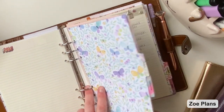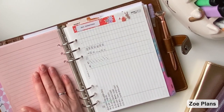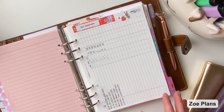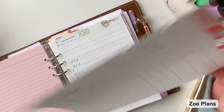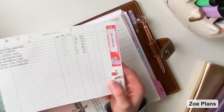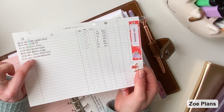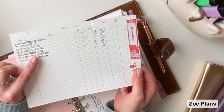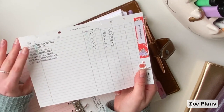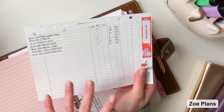What can I talk to you about next? Aha. Finance section. I think I did show you this last week, and I'll take these sheets out so you can see. So this is my donations. I try to donate to a different charity each month, and I've also written down here when I give money, for example, with lockdown, for Instagram workouts or Zoom live workouts, because I think of those as donations as well, because I wasn't quite sure where else to put it.